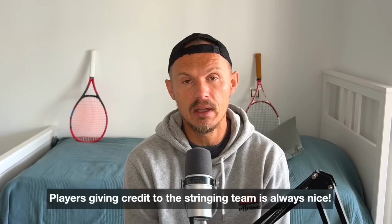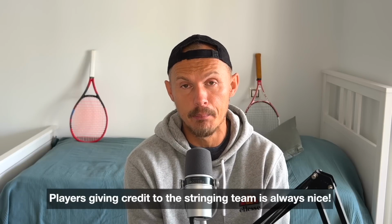Not all changes are shoes and rackets. There's also grips, and Dimitrov was in the stringing room. We had Paul Skip in the background. He's been on the podcast talking about stringing a few times. We have Dimitrov talking about the strings, giving some credit to the stringing team, which I think is nice, at the United Cup. And if you zoom in, you will see the cosmetic of the Wilson Pro Staff 97 version 14. I hope to get my hands on a few to try soon.